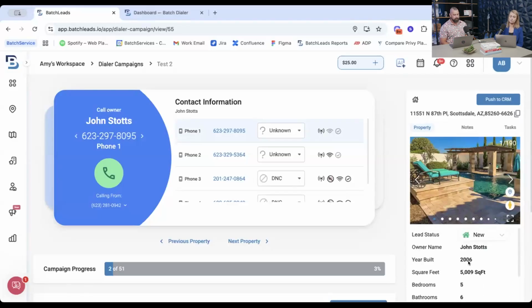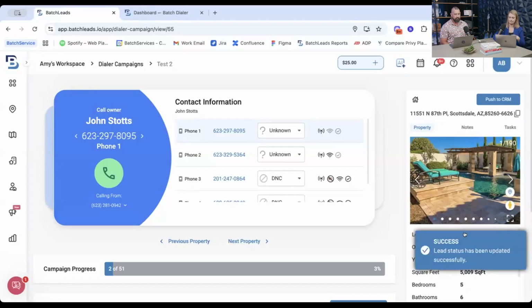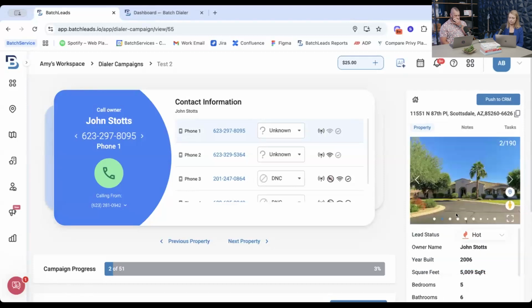because if you need to look at any of these things, you can also change lead status from here. So if you're on the phone with somebody and you're like, oh, this guy's super interested in selling his property, you hit that hot button right there, and then you've changed the lead status. It's really, really great. You can look at photos.